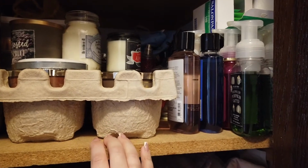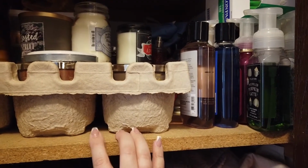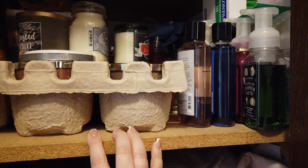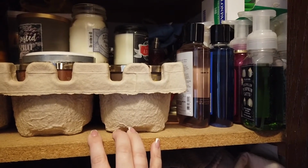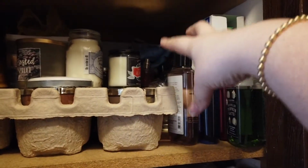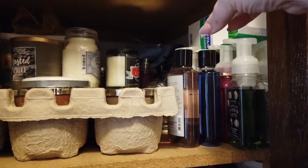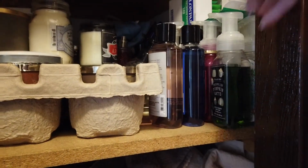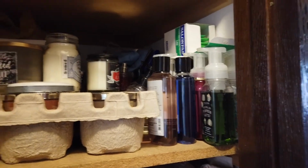This shelf right here comes probably to, I'd say, about my mouth. So this is a very high shelf for me. For my husband, it wouldn't be that tall, but for me, it comes up really high. So for me to reach the stuff in the back, I can usually stand on my tippy toes and grab stuff, but to put stuff back in there with all this stuff in front, it usually ends up on top, like this box of salon pass.